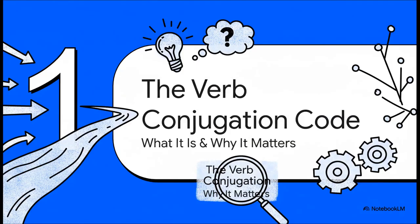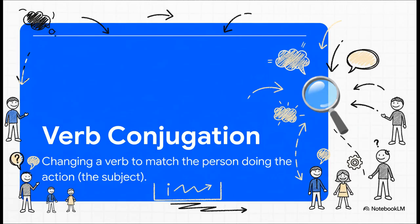Now, to get a handle on that pattern, we first have to talk about something called conjugation. And don't worry, it sounds way more complicated than it actually is. Let's break down what it is and why it's so important. All verb conjugation means is changing a verb to match who is doing the action. The funny thing is, you already do this all the time in English without even thinking twice about it.